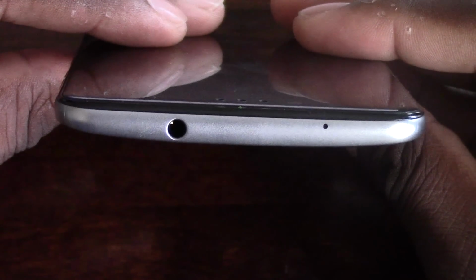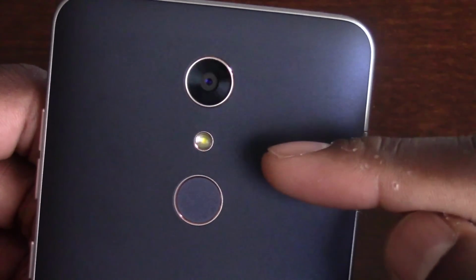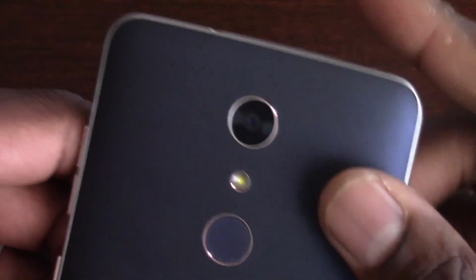You've got a microphone down there, and you flip it around. You've got a microphone up there for cancellation and your headphone jack. Wish the headphone jack was on the bottom, but for $99, I won't complain. On this side, you've got a SIM tray and an SD card adapter. On the back, you can see the fingerprint reader, the LED flash, and the 13 megapixel camera.